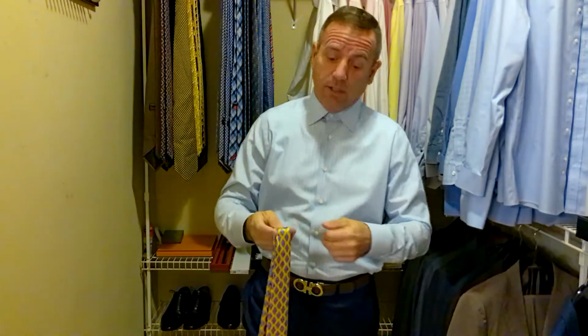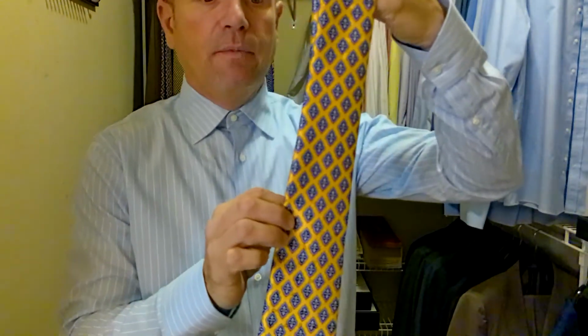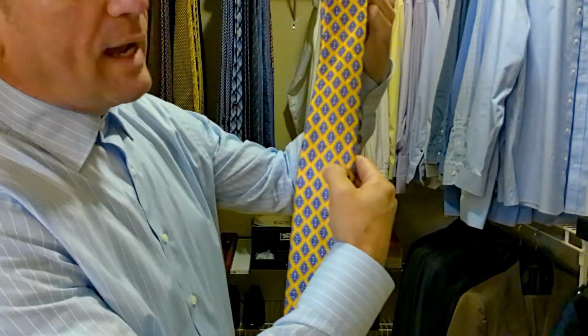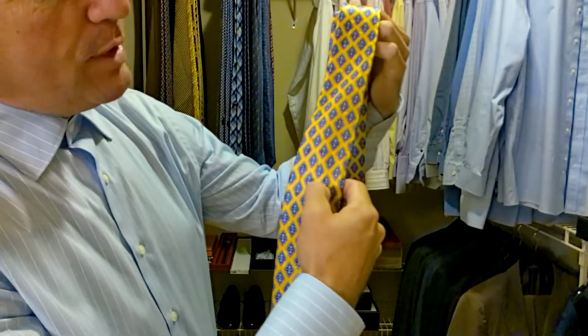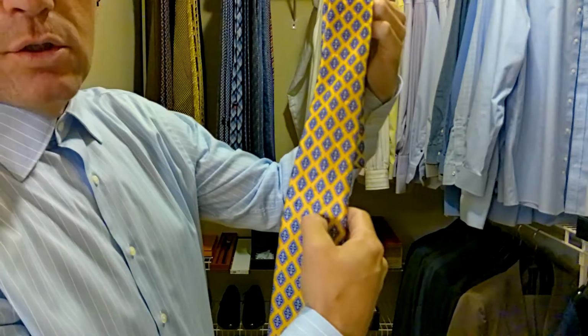And I saw this tie and I just absolutely had to have it because I just think it's absolutely beautiful. So without further ado, here is the tie. I just think this is as classic and pretty as it possibly gets. It is an Ermenegildo Zegna tie, and it's kind of like a yellowish gold with blue diamonds. And within those blue diamonds, there's a lot of other little designs, and there's little paisleys throughout the tie as well. And when I saw this, I just absolutely fell in love with it.